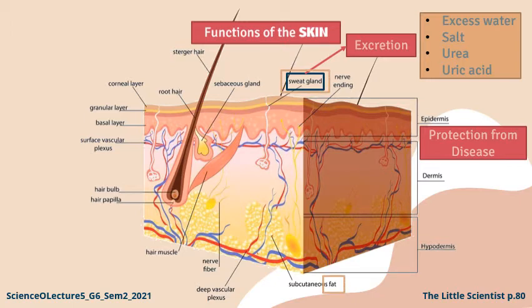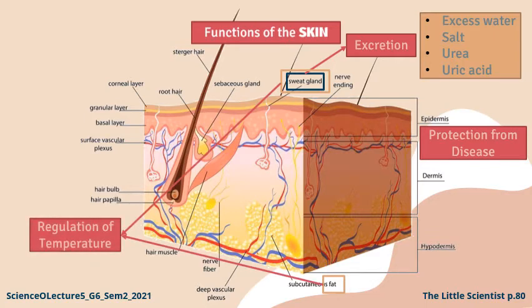Also, by the sweat glands found in the skin and the layer of fats found in the skin, it helps you regulate your body temperature by removing the excess heat. I will explain in the next slide how this happens, but your skin helps you keep a normal body temperature equal to 37 degrees.